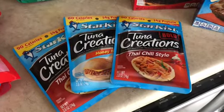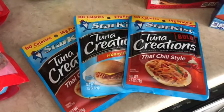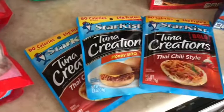I have some tuna packets. Those are 2 smart points each. I really like both these flavors. They go really good on a wrap for just a quick snack when you need it.